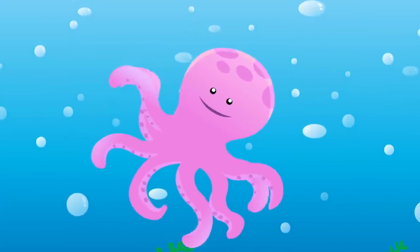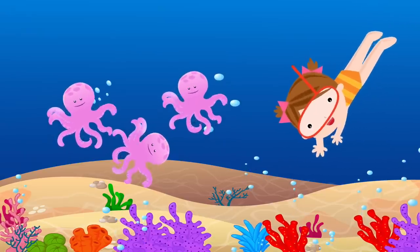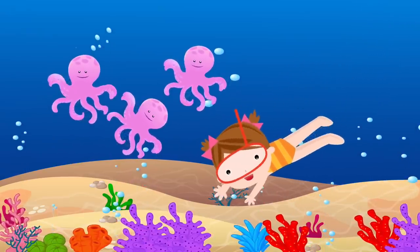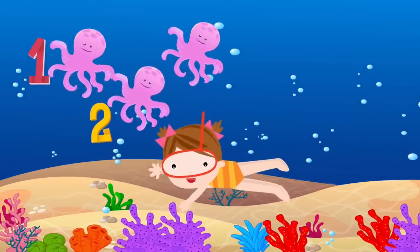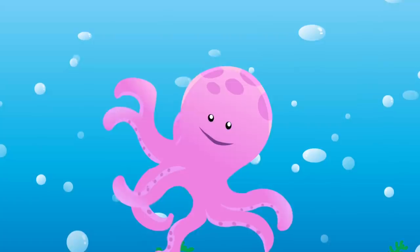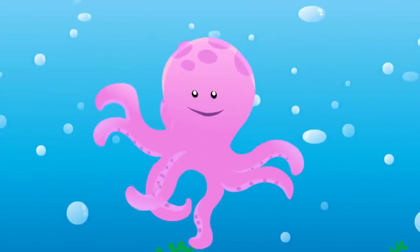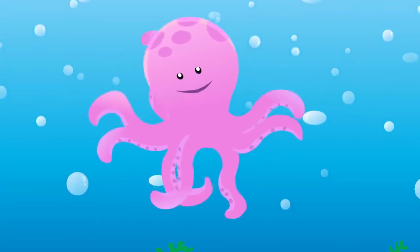The octopus. How many octopuses can you see? One octopus. Two octopuses. Three octopuses. What color is the octopus? The octopus is pink.